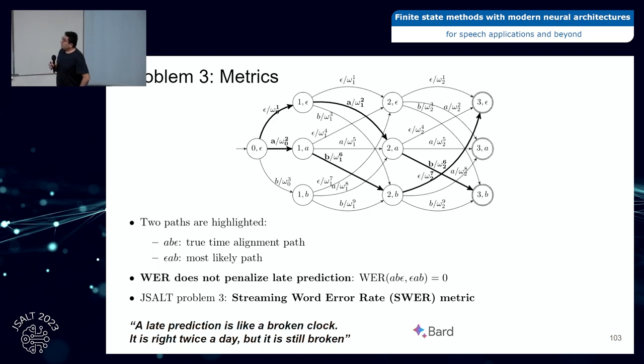The current metric we have in ASR, which is word error rate, does not make any distinction between these two paths and assigns zero word error rate. But at the same time, we know for many applications, streaming matters, like voice search, so we need a metric that includes these differences. So that's our third problem, a streaming word error rate metric.